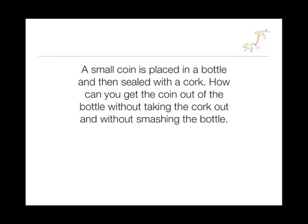And the answer to this one is go back to your student days. Aha, that might have got a few people jumping on the answer. Go back to your student days. You pushed the cork into the bottle. You can't take the cork out, but you can push it in. There you go. Another one, very obvious once you get the answer. But why don't we get the answer ourselves?